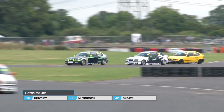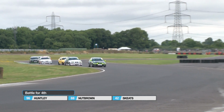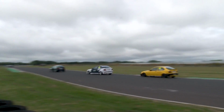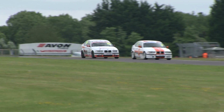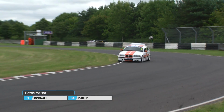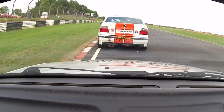Now, this is some of the battling going on further back. This is 4th place. In fact, Ben Huntley there diving up the inside of James Nutbrown. That was a nice move. The yellow and black car in 6th position. Just behind them is Mark Skeets. And then looked like Tom Langford having another good run, not far behind them, as the leaders are up towards the right-hander at Tower Corner. They've really broken away now, haven't they, from Owen Hunter in 3rd.